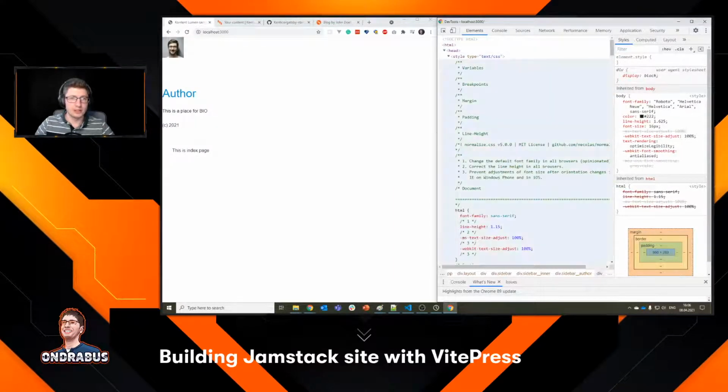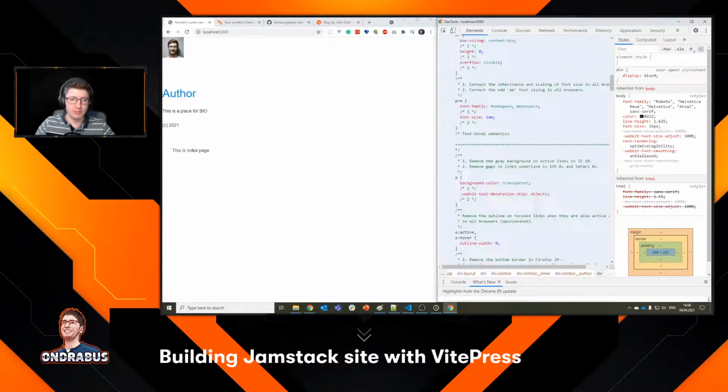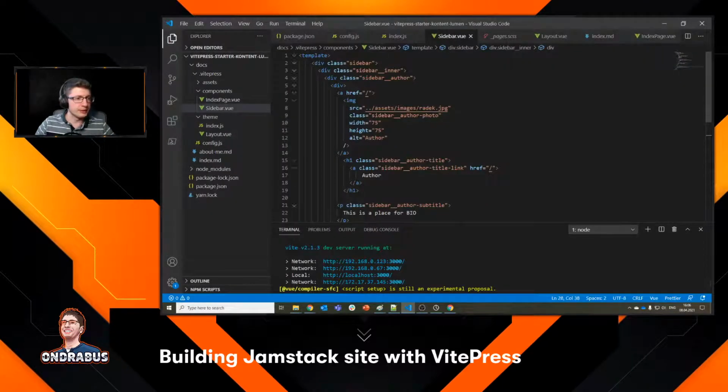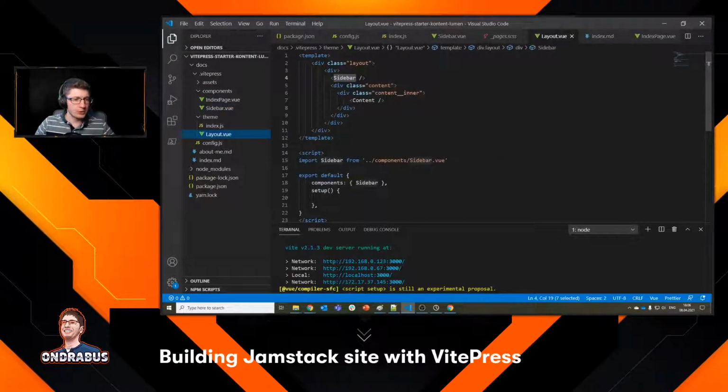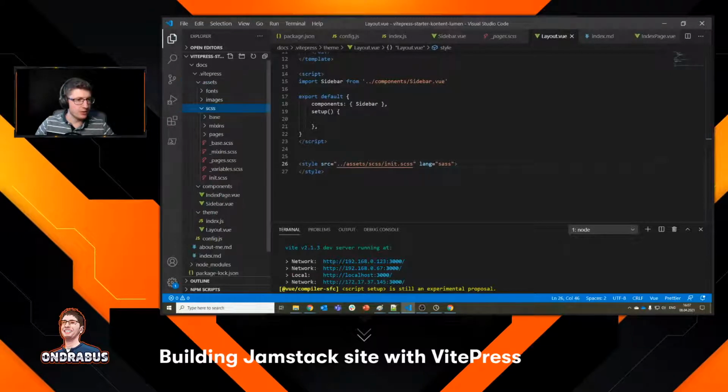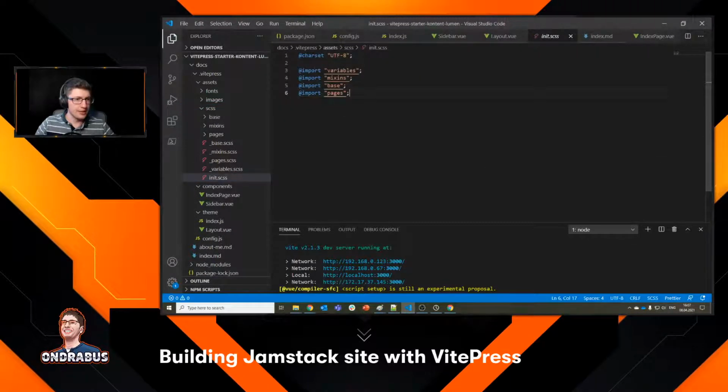So here they are, style. So there are variables, breakpoints. I think that this was coming from my style sheet somewhere. But let's see how we're referencing it. So we're looking at layout.view, and that references the assets.scss/init.scss, lang sass. And I think that is correct. So init.scss is importing everything else. So that should be all right.